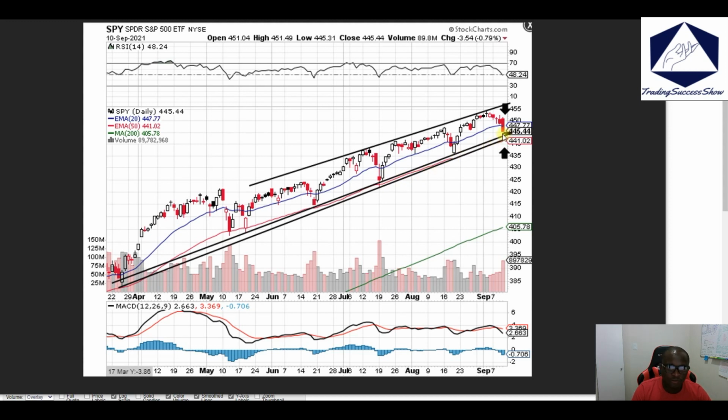If price doesn't hold this first trend, then we'll pull to the 441, 440 area as our bounce area, if price doesn't bounce off this 445 spot. Good. So right now, with that being said, let's get into the stocks.